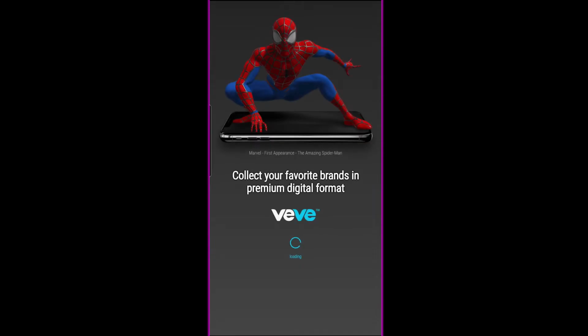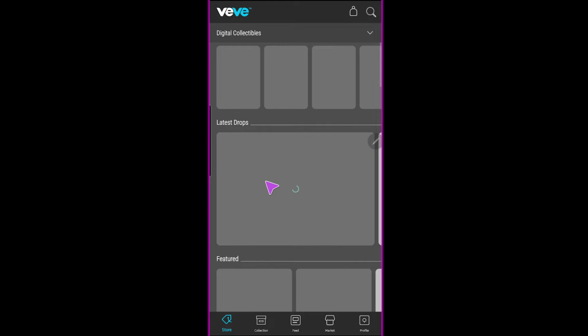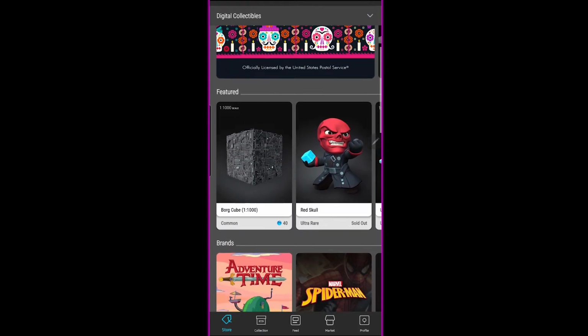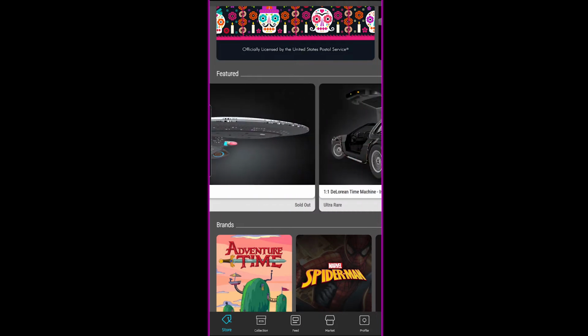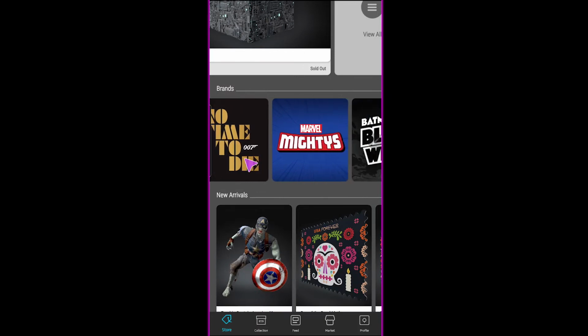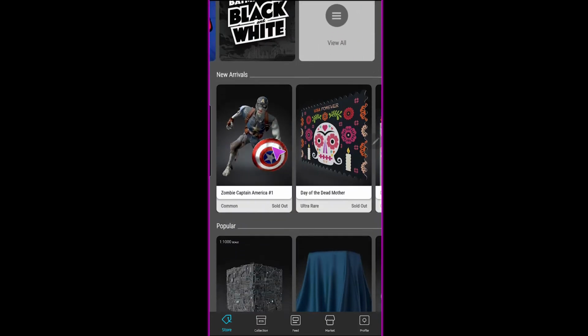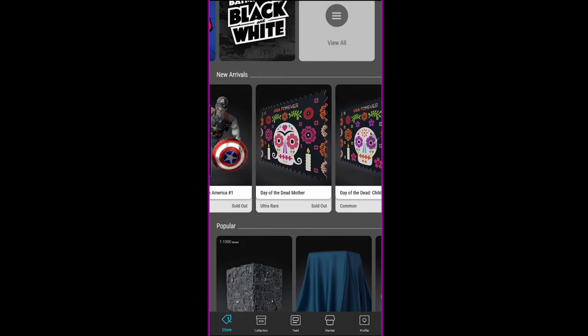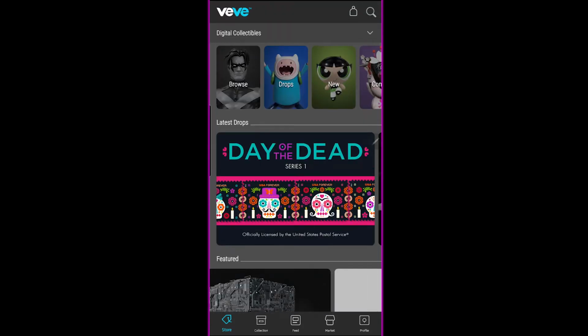All right, so you guys are staring at my screen here. We just clicked on the VeVe app. We're going to get this thing loaded and click on Start Collecting. And here you go. We're at the home screen where you can see at the top we got our digital collectibles showing up. Next, we got our latest drops, Day of the Dead being one of the most recent ones. You can scroll over on your featured and you can see all the different projects. We got different brands as well, along with new arrivals. So Day of the Dead and that Marvel character were the most recent. And then you got some of the popular ones just below that.